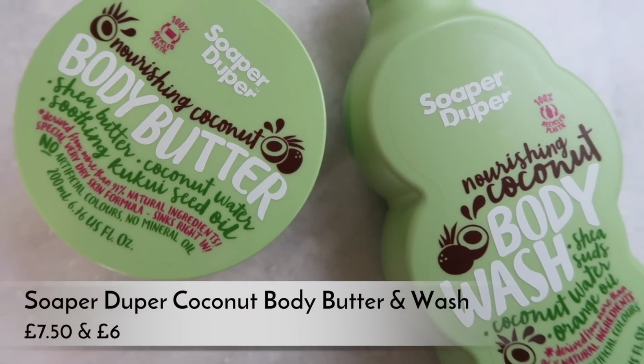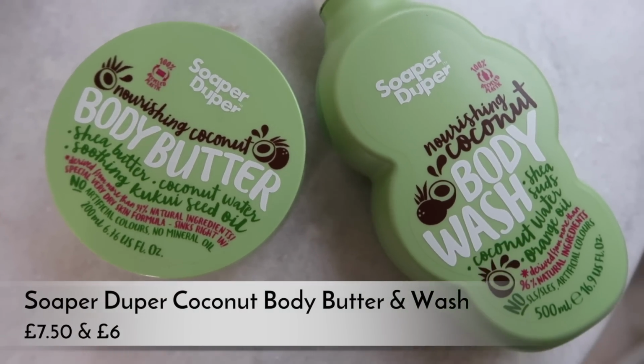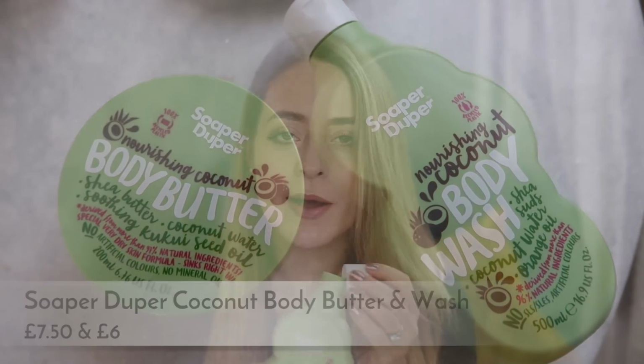This one is 96. They've released the coconut scent. I love coconut. I was really excited I think it was last month or 2 months ago when they launched ginger. But I'm now excited again for them to launch coconut. The passion fruit one is also amazing. But yeah, their body washes are really nice. They're not too pricey. I think they're around the £6 or £7 mark for 500ml.